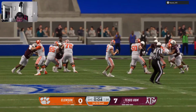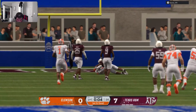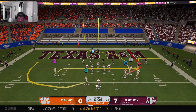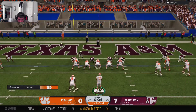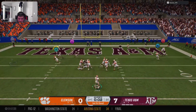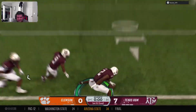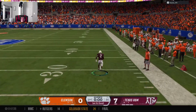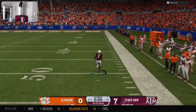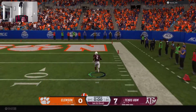Timeout. Looks like 1 more play here before halftime. There's the snap. Quarterback setting up the throw. It's an out route. The catch made. The defense has got it. Past the 50. Inside the 30. Past the 10.